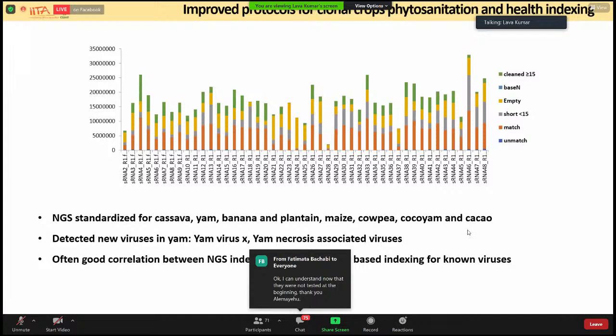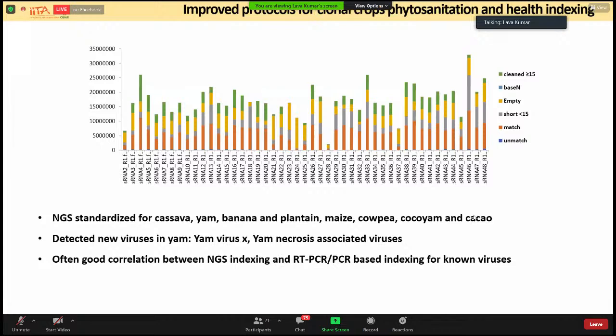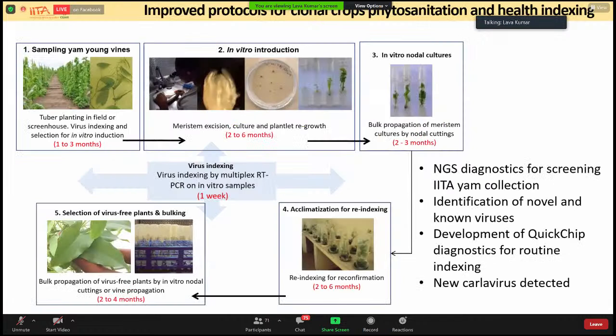One thing we also realized is that there is often good correlation between the NGS results and the gold standard methods such as RT-PCR and PCR for known viruses. One of the ways we want to position this NGS-based diagnostics is to cut the time taken to ascertain the health of the plant. For example, this is the scheme for testing yam health, which takes almost 12 to 18 months. The main reason for that is once the plant is established in vitro, we have to wait for the plant to go to a certain stage before we perform indexing for reliable virus detection. We are now looking at an option of shortcutting this by performing indexing at the in vitro stage and seeing whether this correlates with the growth test results. And we are getting reasonably good results.